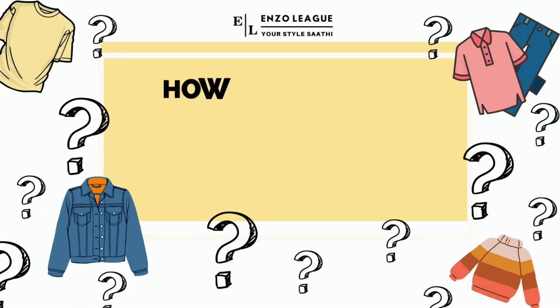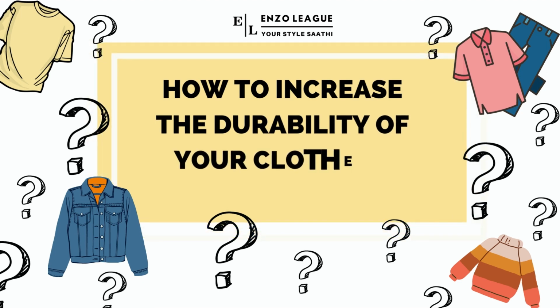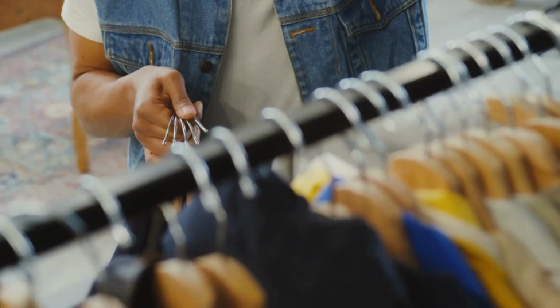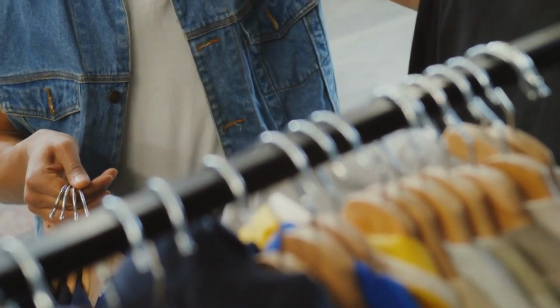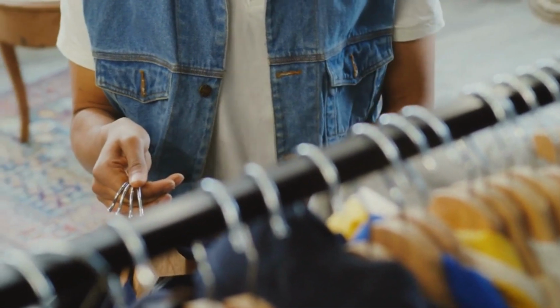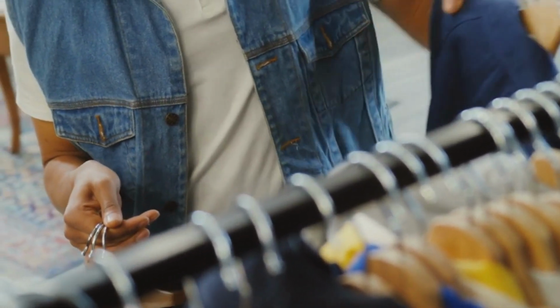Have you ever found yourself staring at a closet full of clothes, but feeling like you have nothing to wear? Or maybe you've noticed that some of your favorite pieces are starting to look a little worn out or faded. Don't worry, you're not alone. In this video, we'll be sharing some tips and tricks for keeping your wardrobe in its best shape.